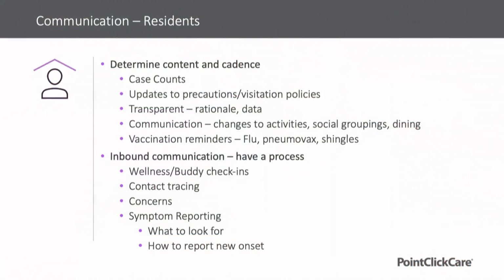Communication to residents. So again, let them determine the content and the cadence. The case counts here, I would stick very strictly to the actual facility. You want to update them with precautions and visitation policies and any changes that are occurring there. You want to be transparent. You want to be rational and provide them with data. The communication should also include things like changes to activities, social groupings, and dining.